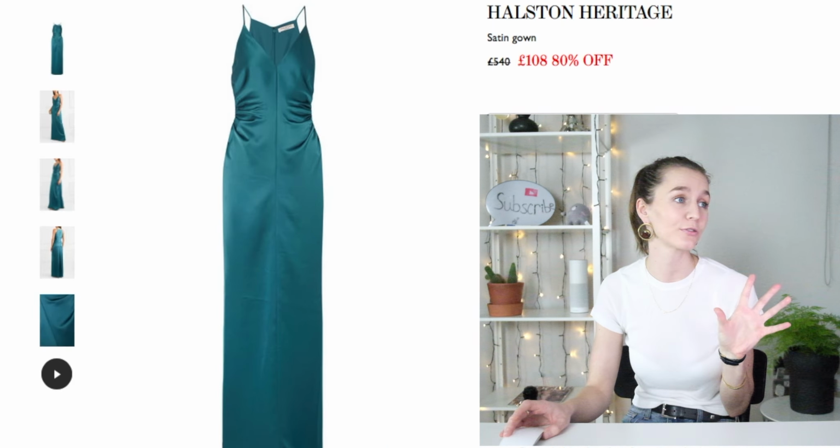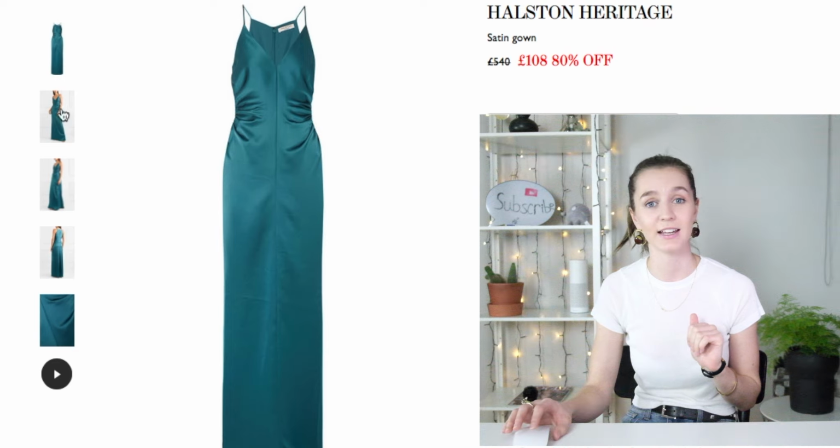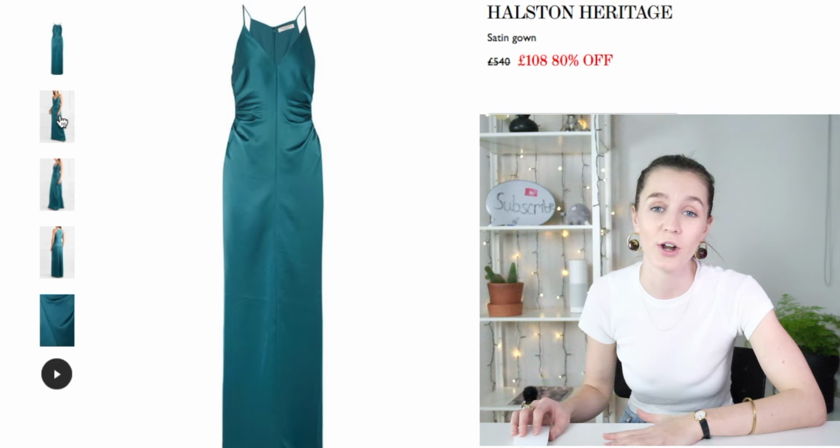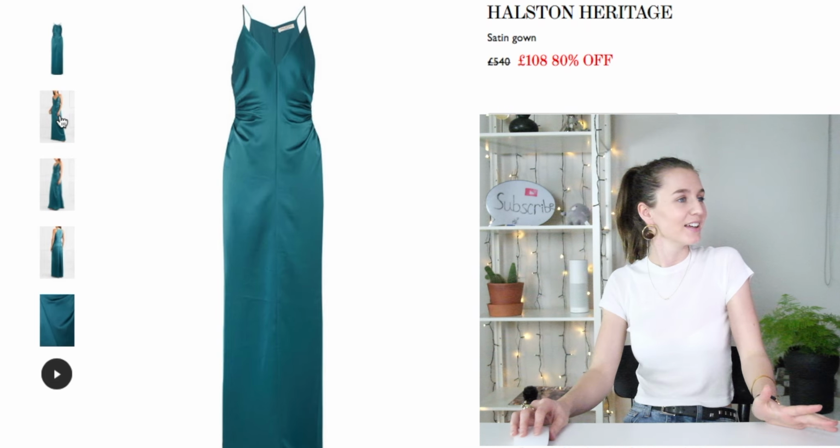Like, why would you not? Especially for your occasion dresses. It's a no-brainer for me on these sites. My second occasion dress that I have found is this beautiful satin gown, Halston Heritage, 80% off as well, down from £550 to a whopping £108. Like, come on, it's insane.